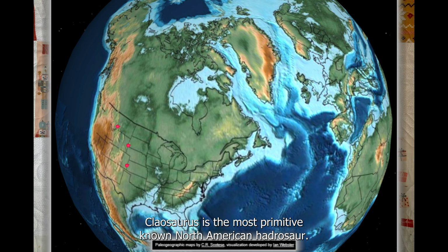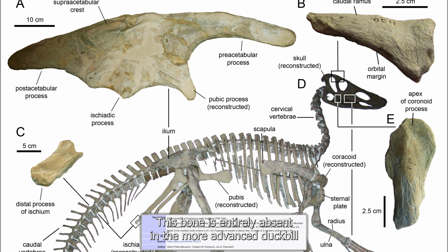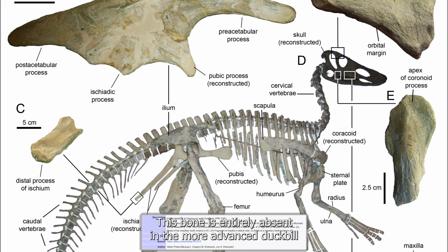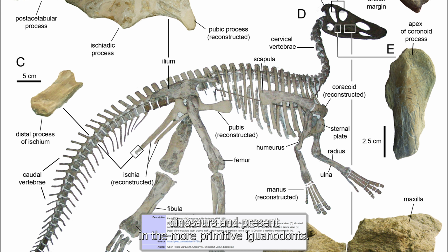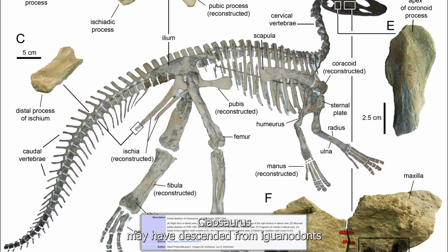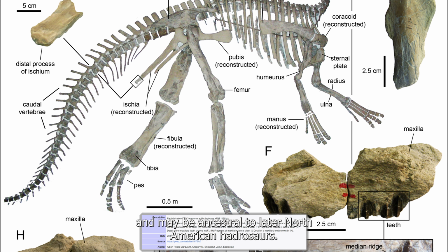Chaoyoungosaurus is the most primitive known North American hadrosaur. Its first foot bone was tiny. This bone is entirely absent in the more advanced duck-billed dinosaurs and present in the more primitive iguanodontids. Chaoyoungosaurus may have descended from iguanodontids and may be ancestral to later North American hadrosaurs.